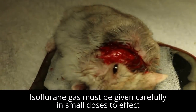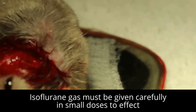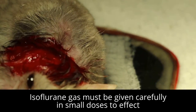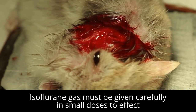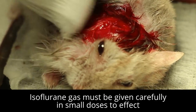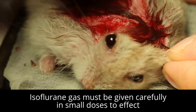Don't wait until he's too deep. Too deep is dangerous. Take out. Take out. Let me see. Take out. So swab there. The nurse must know what to do. Swab away the bleeding.